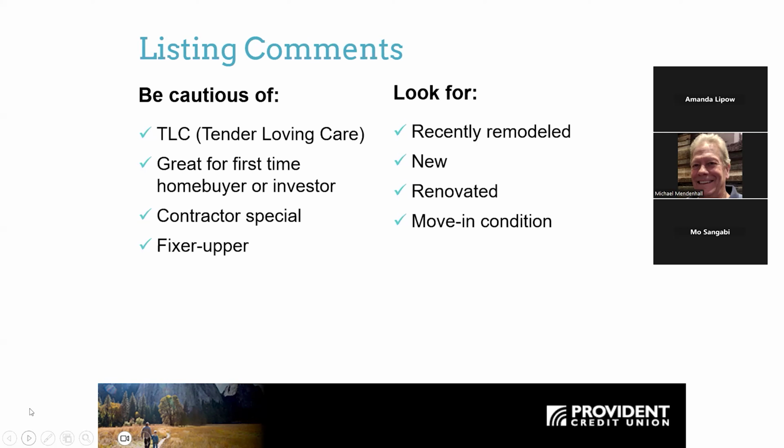Great for first-time home buyer or investor, contractor special, fixer upper. These 99% of the time, the bottom two, contractor special, fixer upper, are all cash. The reason for that is they don't pass health and safety certification. Lenders are going to shy away from those. So you want to be really careful on those too, unless you have all cash.